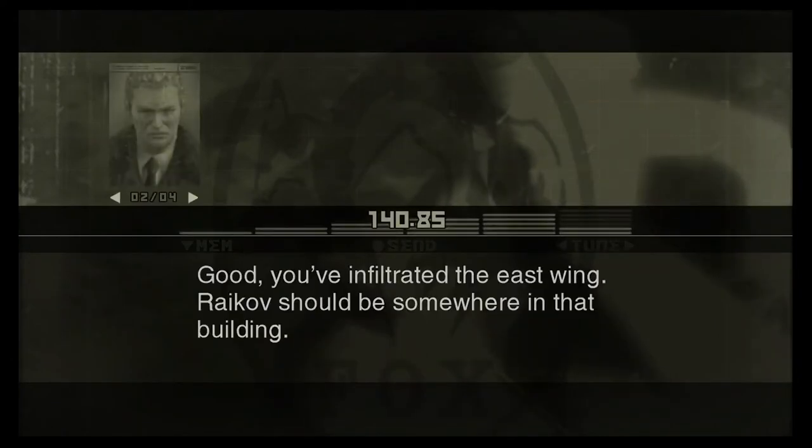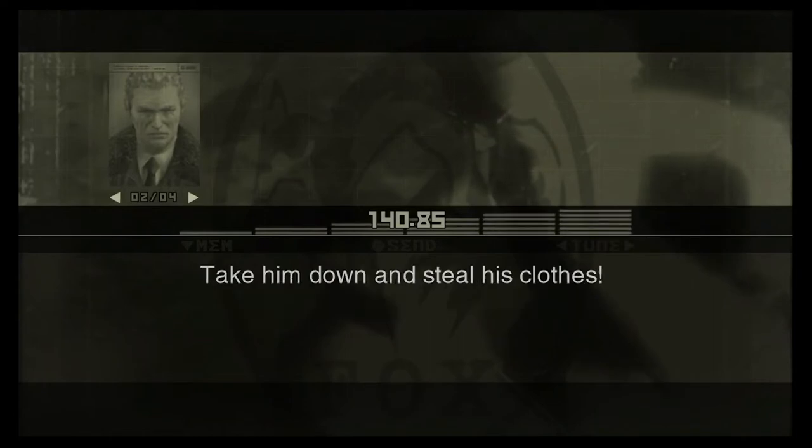Good. You've infiltrated the East Wing. Rykov should be somewhere in that building. Take him down and steal his clothes.